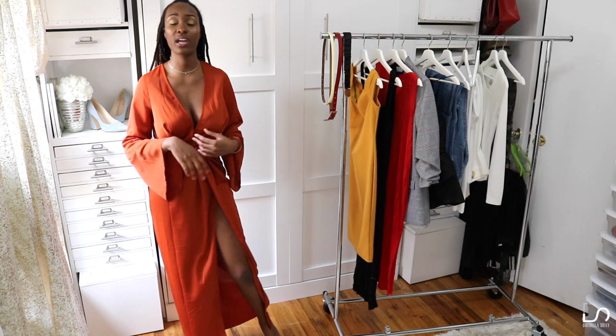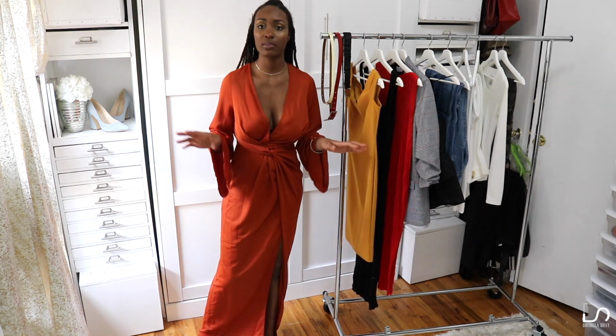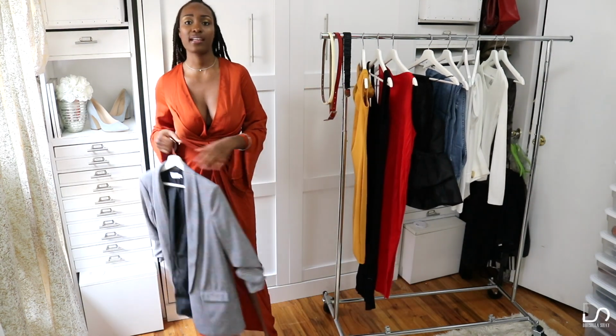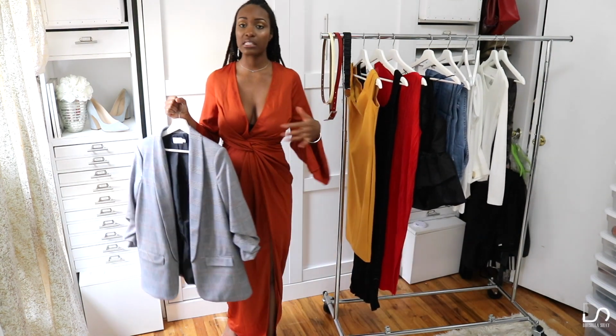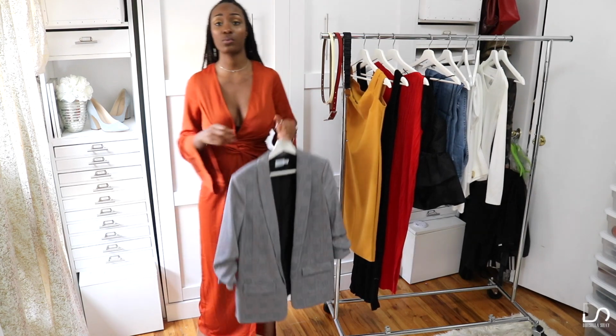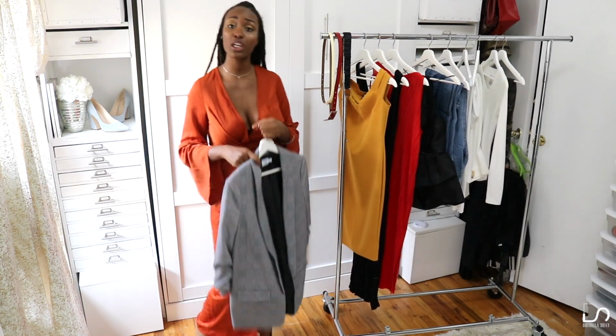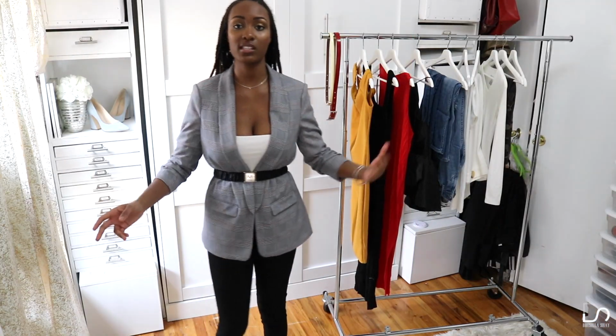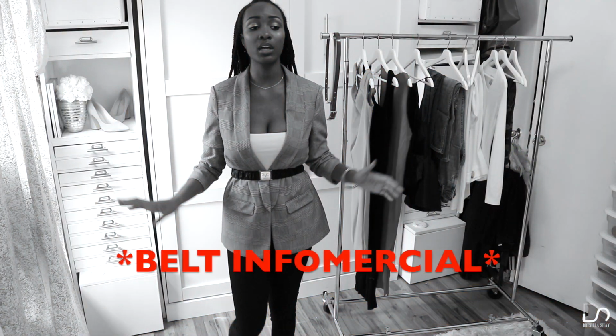So for my next point, I know that y'all are probably really tired of me talking about belts at this point. However, I want to point out that this belt trick that I use is not only for dresses. You can also wear them for blazers, cardigans and sweaters. There's so many things you can wear belts with. Belts are so genius. They can literally switch up a whole look.